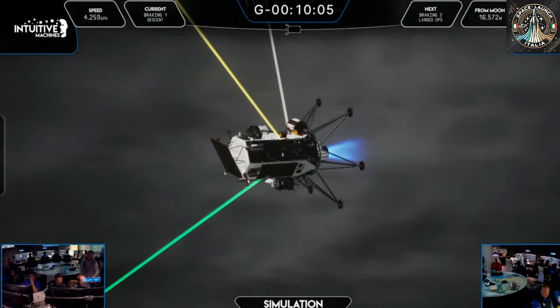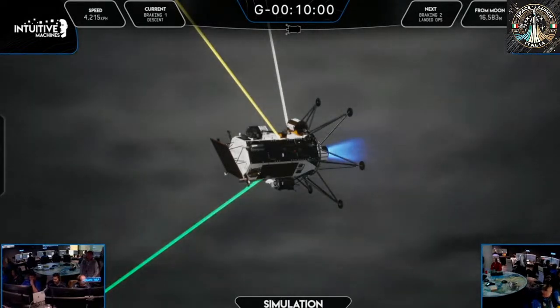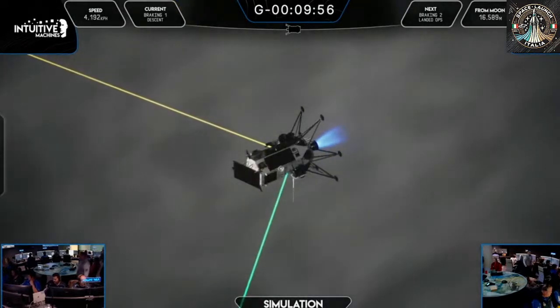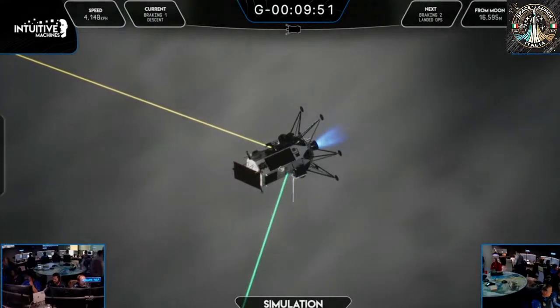We'll stand by to try to get some more data and call outs here, maybe some kilometers up range as well as the mixture ratio, trying to figure out the vehicle's performance, that mixture of liquid methane and liquid oxygen going into the engine. Let's take a second and listen in to flight controllers.